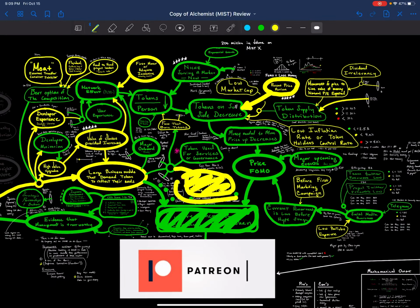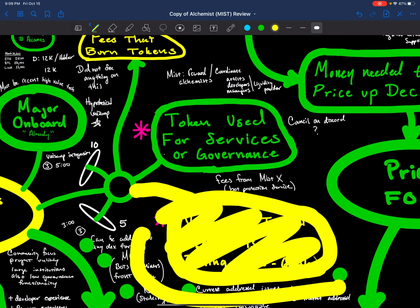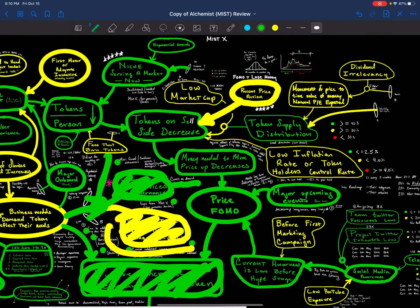Actually, let me get into that. Or here, I'll just keep going, expanding. All right, so what is the token used for? It is a reward and coordination mechanism. It is for developers, managers, liquidity providers, and it also is counsel on Discord and fees from MistX, the bot protection service. So that is where the token gets a lot of its yield and benefits from. It's kind of like a dividend from that service provided.